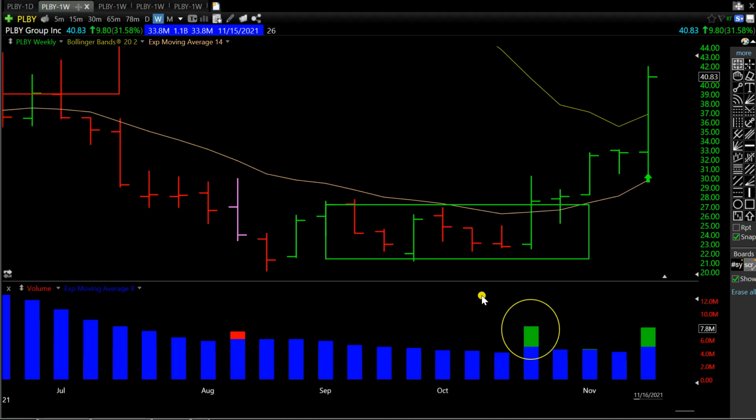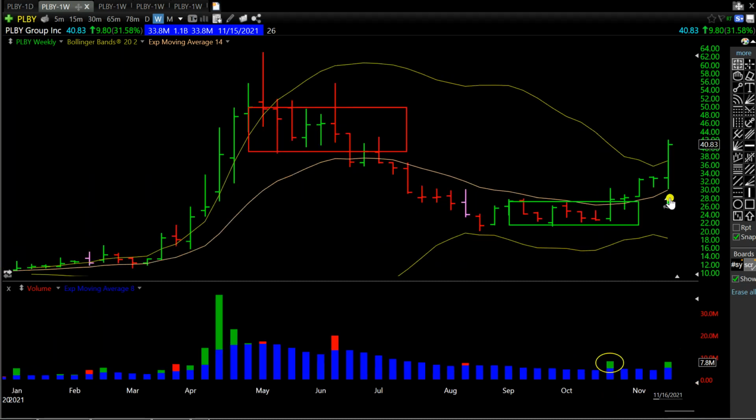Big volume buying interest coming out of a box structure, and then hopefully, knock on wood, good things happen. And luckily, in this case, those good things really did happen. And now we're in a great position for a longer term trend.